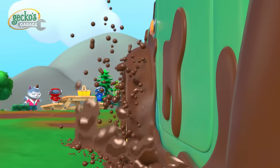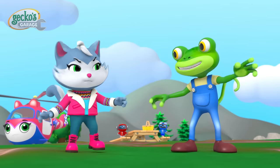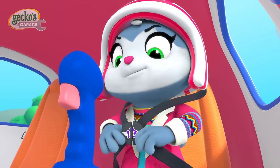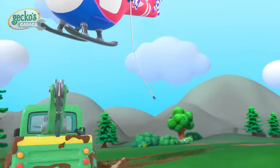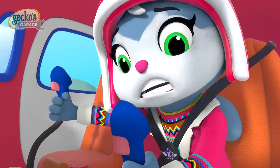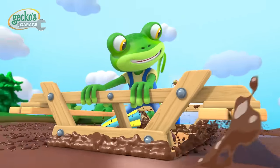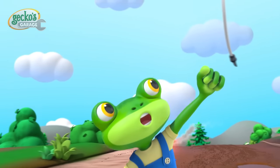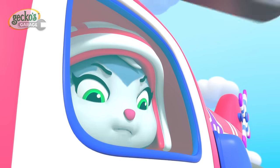Tilly! I'm coming! Tilly's skidding away! Vamos, Helena! Someone needs a rescuing! It won't hook! Oh. Hang on, Tilly! Keep it steady, Blue! Umbrella! Aha!